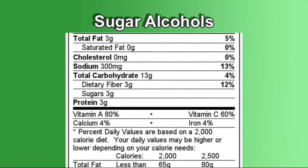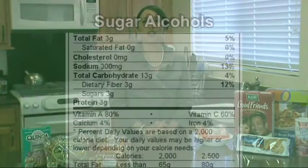Sugar alcohols. Sugar alcohols or polyols have a lesser effect on our blood sugars and lower calorie content than simple sugar. In the ingredients listing, you may see the name or names sorbitol, mannitol, or xylitol, all of which are sugar alcohols. Contrary to what you may think, they don't actually contain alcohol. They are just named that way because of their chemical structure. This item is listed in grams.